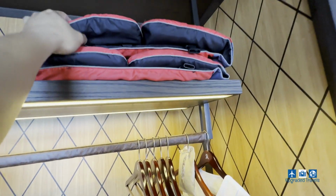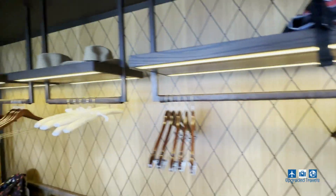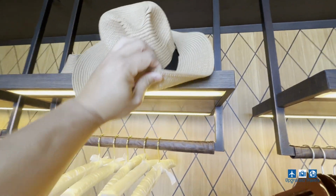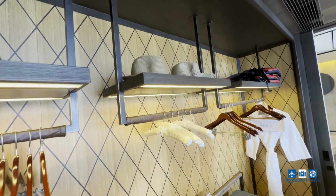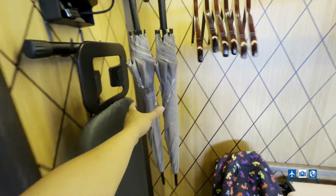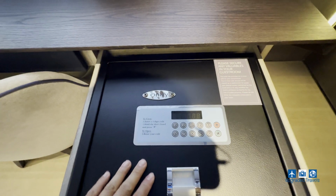So the life jackets are here. These are complimentary. The hats are also complimentary. And the beach bag is complimentary. Then you can take it home. I don't think you can take the hats home. And the life jacket you have to leave here. Umbrellas are nice because sometimes they do have showers during the day. So it's nice to have the umbrellas. I think these are, oh, this is a safe here.